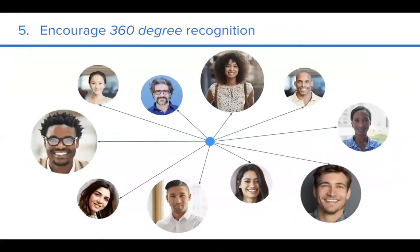which is 360-degree recognition. You've probably picked up on this maybe in earlier slides as we're talking about real-time social recognition, but it's worth having its own point because it's very important. Recognition in the modern workplace should not be just top-down. Typically, we see the best results when everyone can recognize everyone. We call this 360-degree recognition. You could also call it peer-to-peer, and you've maybe heard it called that before. I like 360 because it's inclusive of everyone. We think managers are people too. They should get recognized upward and downward, every direction, 360.